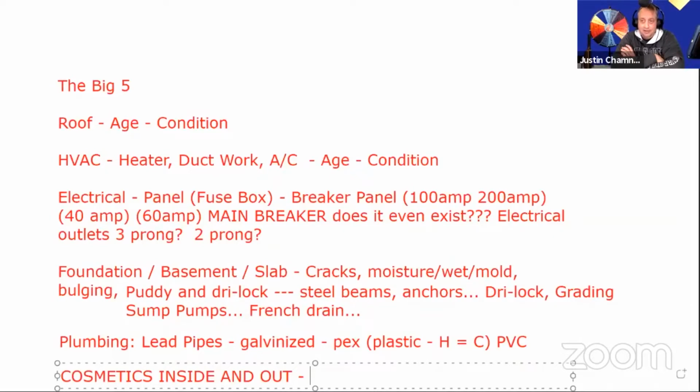especially now. So cosmetics, that's not something that's a big five, but it's definitely important, but it will vary. The big five is the same, no matter if you're a fix and flipper or you're a landlord or you're going to live there. You want the big five to work, no matter who you are. But the cosmetics will be different for a fix and flipper versus a landlord.